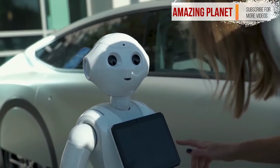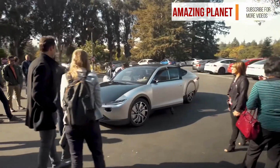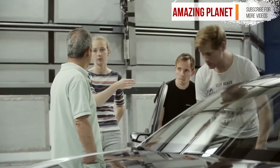The recharging speed of the battery pack depends on the weather too. On a sunny, clear day, the rate can be very high, and in winter, it can be reduced by almost half. The vehicle accelerates to 100 km per hour in just 10 seconds. Next year, it's scheduled to go into mass production.